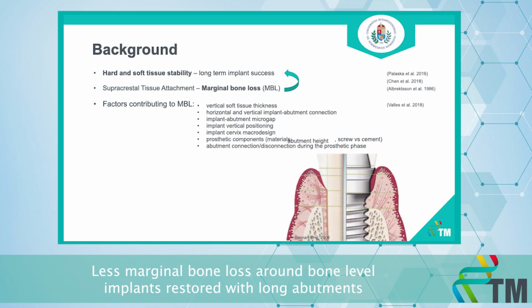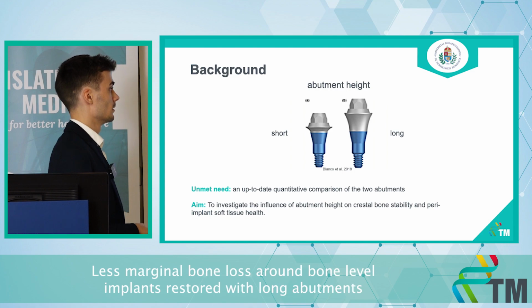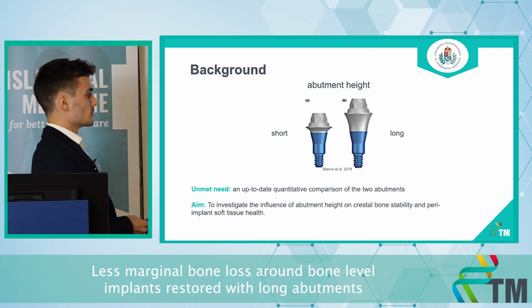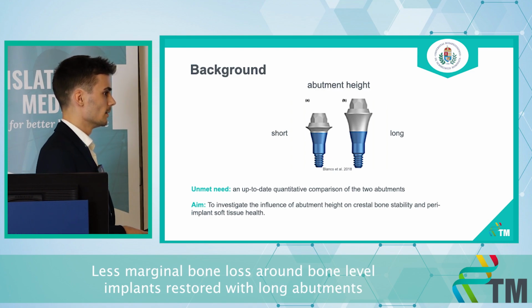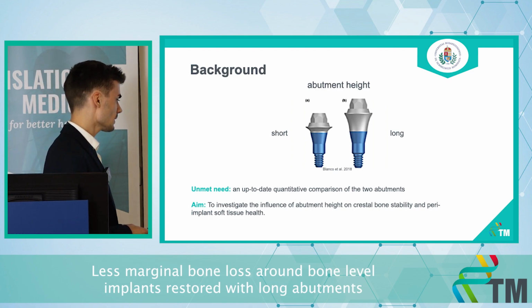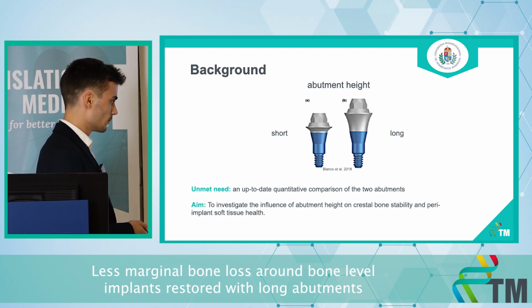But this marginal bone loss can be influenced by many factors, as you can see, such as the tissue thickness, the abutment micrograph, the positioning of the implant, and prosthetic components as well. And we are interested in the abutment height as a prosthetic design, because individual studies say that long abutments may be better, may preserve more bone. So we want to investigate the two abutment heights and their influence on the bone stability and peri-implant soft tissue.